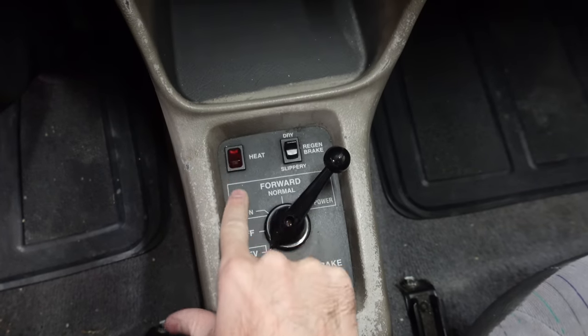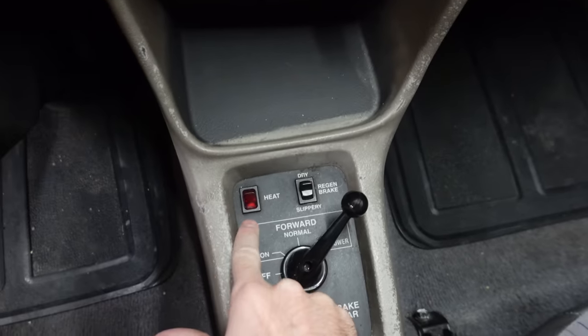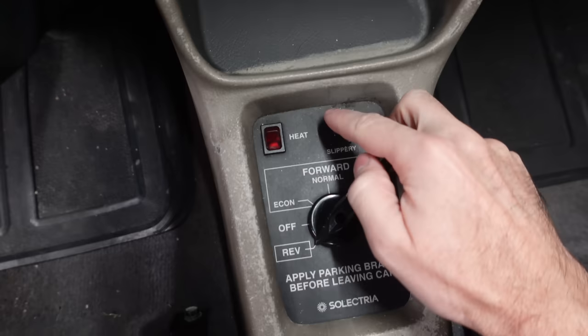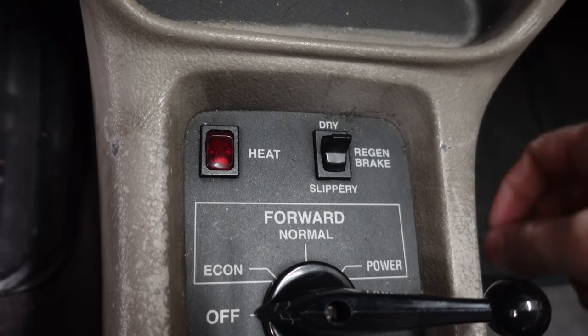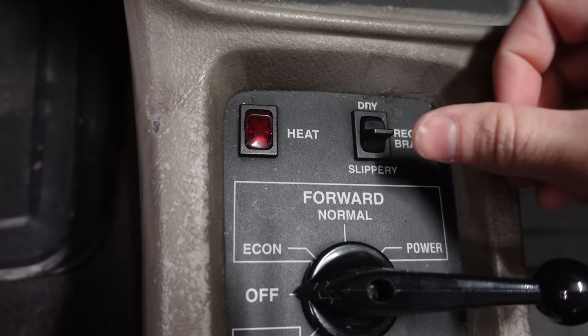This is the electric heat on off. If you have the heat all the way on, it does nothing until you turn this on as well. The blower has to be on before the heat turns on. Otherwise, it just disables that altogether. And of course, your regen selector. When the regen is set to dry, you have full regen, you let off the gas, and it starts dumping power back into the battery. When it's set to slippery, it just coasts when you let off the gas.